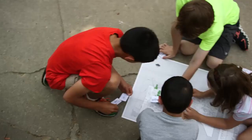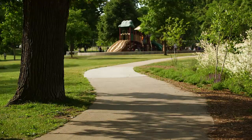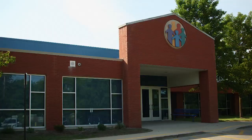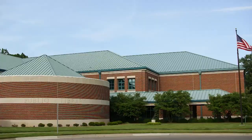Well, let's go. Here's our house right here. Here's the park. Here's the school. The hospital's right here. Here's our library. And here's our fire station.